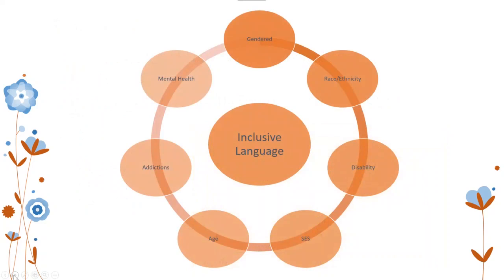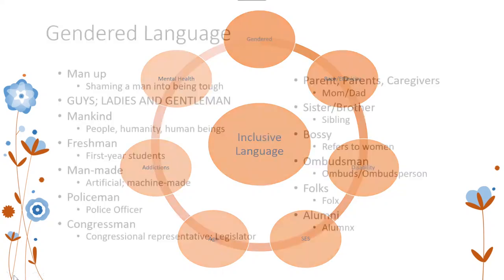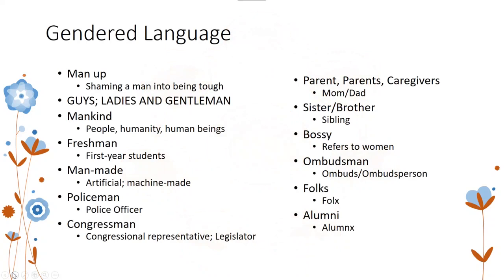Here's what we'll be talking about when we speak about inclusive language. We're going to talk about gendered language, race and ethnicity, disability, SES, age, addictions, and mental health. Some gendered language.